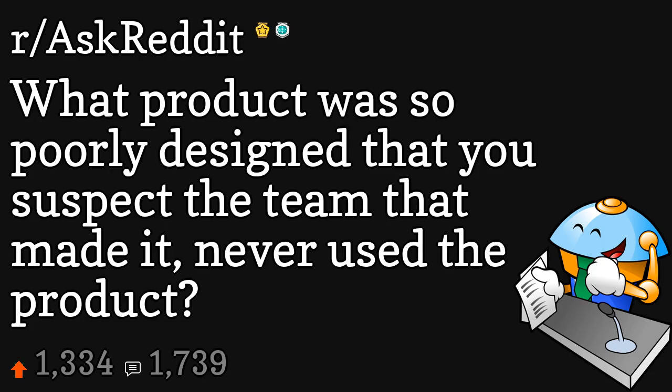What product was so poorly designed that you suspect the team that made it never used the product? My refrigerator has a water filter that cannot be changed without turning off the supply, which is behind the refrigerator. So you have to pull the multi-100-pound fridge, with all the food and such, out to turn the water off before you can change the water filter. The old Maytag it replaced had no such requirement.